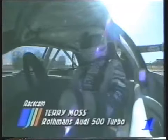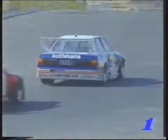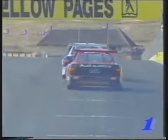Up front, Terry Moss had regained the lead from Chris Aberdeen on lap 3. Race cams mounted inside and outside the Rothmans Audi give an insight into Moss's unorthodox driving style and the sheer speed of the Wesbank frontrunners.